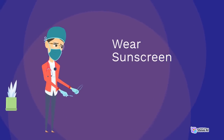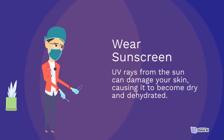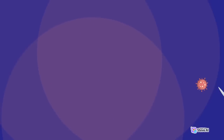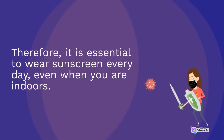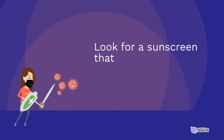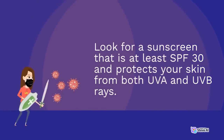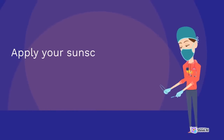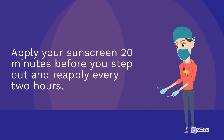Wear sunscreen. UV rays from the sun can damage your skin, causing it to become dry and dehydrated. Therefore, it is essential to wear sunscreen every day, even when you are indoors. Look for a sunscreen that is at least SPF 30 and protects your skin from both UVA and UVB rays. Apply your sunscreen 20 minutes before you step out and reapply every 2 hours.